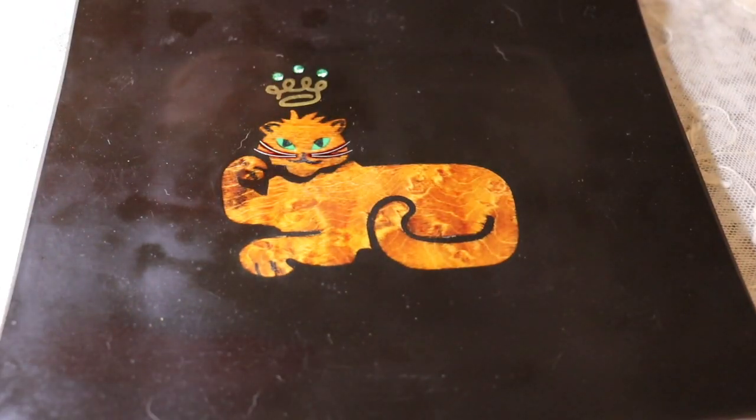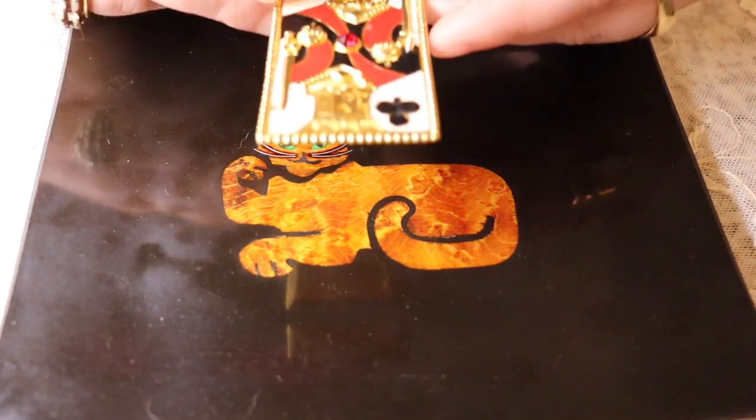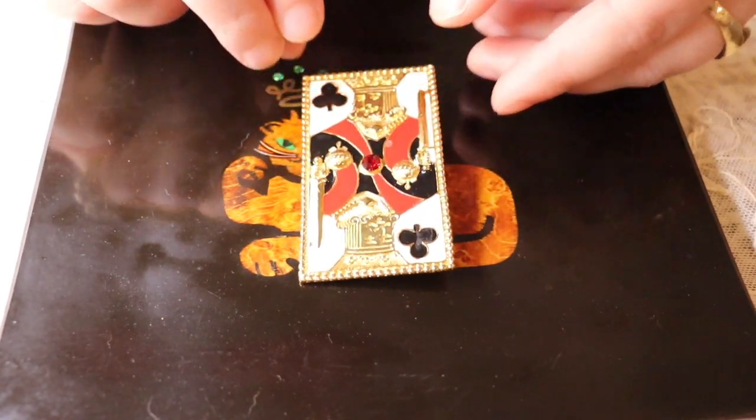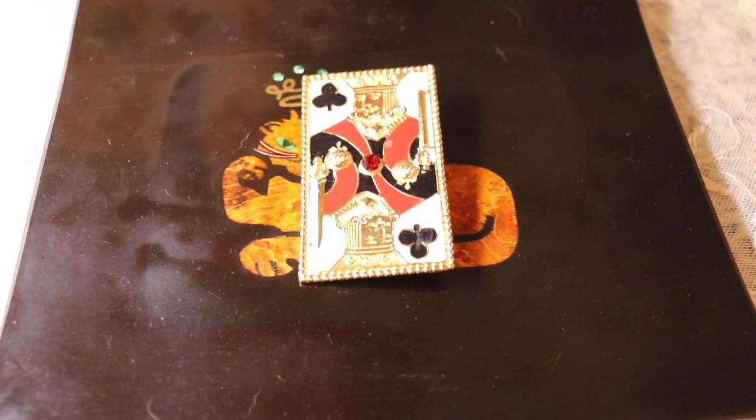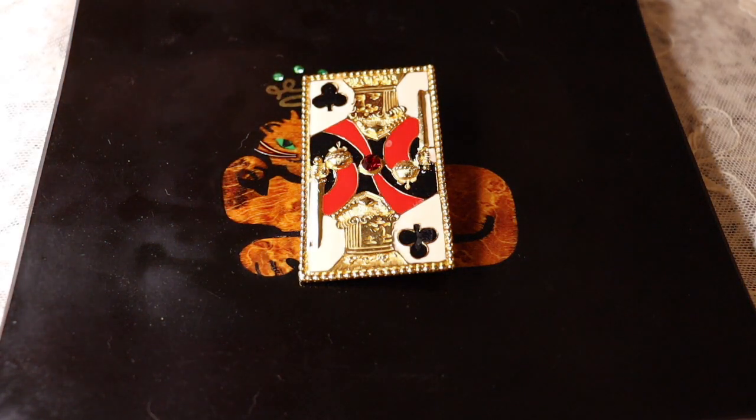Now, the next brooch I have is a really cool brooch, and this is probably one of my favorite brooches in my collection, and this is a wowzer kind of brooch. This is a playing card brooch by Trefari. Now, Trefari was started in 1910 by Gustavo Trefari and his uncle.